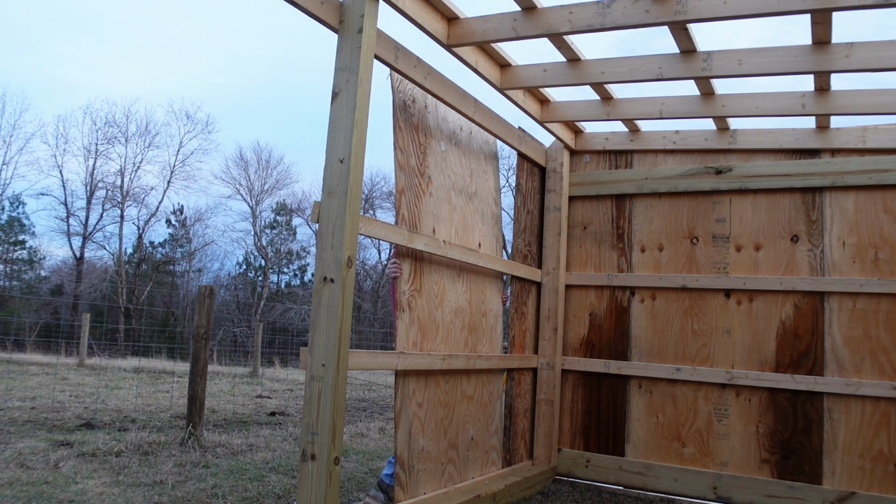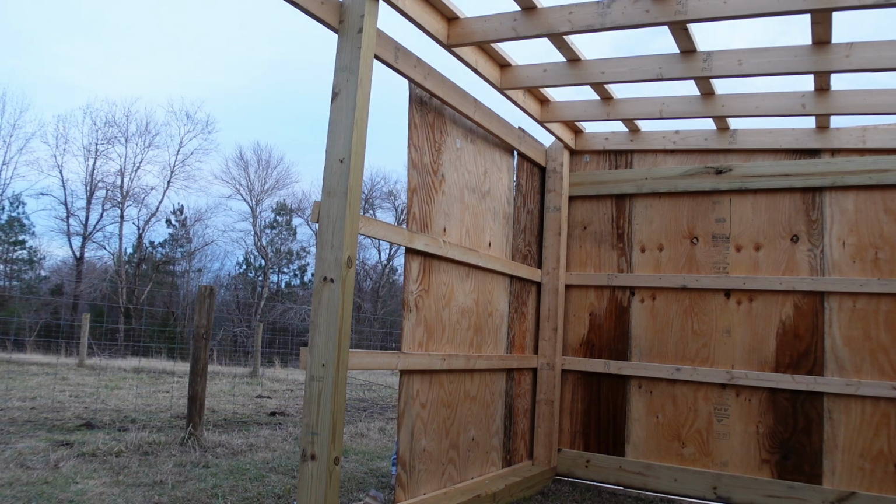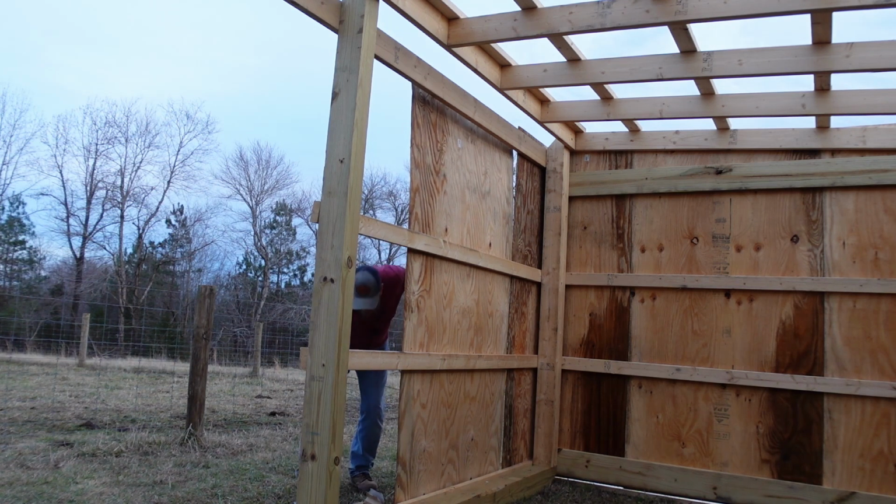Here, cows are hollering at Jeri and Mallory as they rode their bikes by. Everyone's mad right now. Well, that'll do for now. Let me get these screws in.